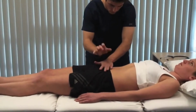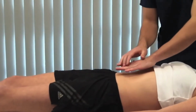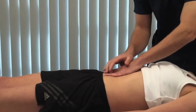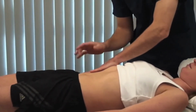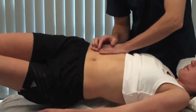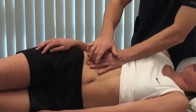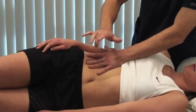Percuss for ascites by starting in the midline and working laterally towards the flanks. With ascites, there will be dullness laterally. Can I get you to roll onto your left-hand side? Turn the patient and wait. A note change from dull to resonant is shifting dullness, indicating ascites.